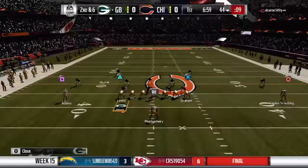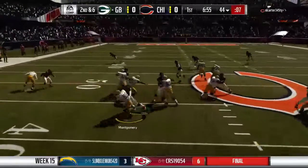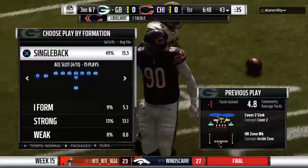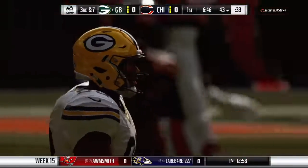On 2nd down, Montgomery. And they went the wrong way there. Losing yardage back at the 43-yard line. It'll be a loss of 1. And just like that, it's 3rd down.